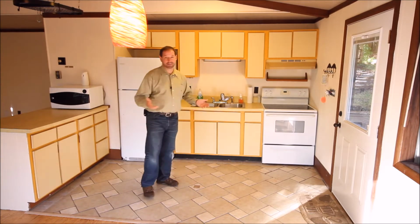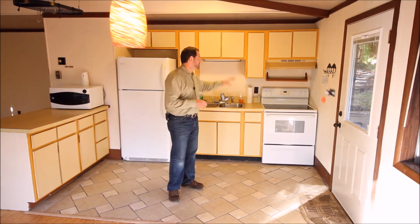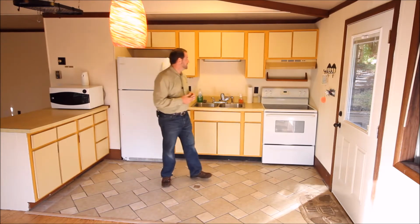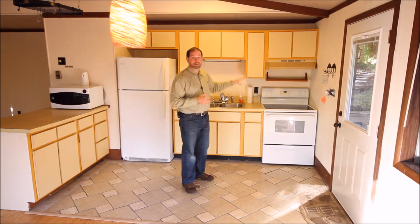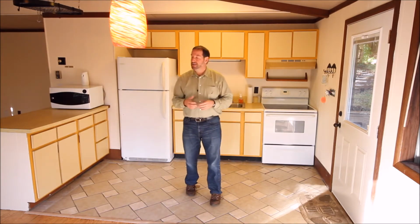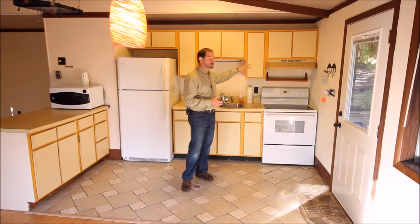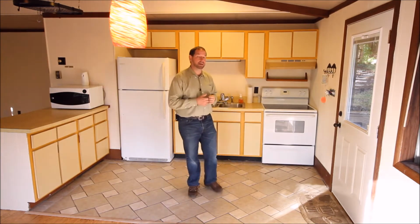They seem nice, they seem to work, but if someone wanted to, they could do some faux finishes on the front of the cabinets, or just paint the cabinets themselves, but update them a little bit. They certainly could be replaced. And the nice thing is, because it's not a very large kitchen, it wouldn't cost too much to update that.